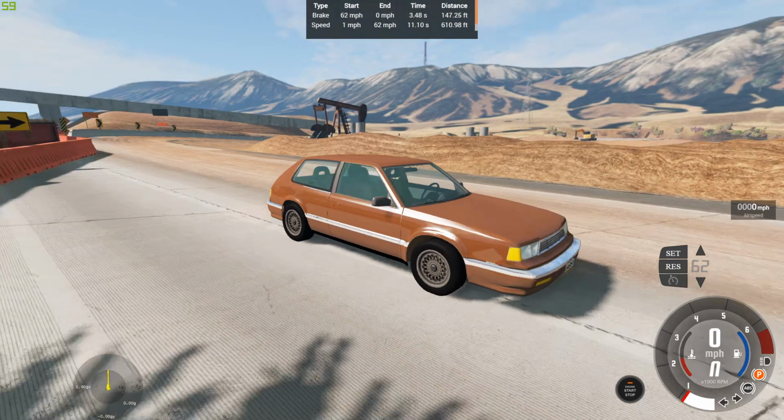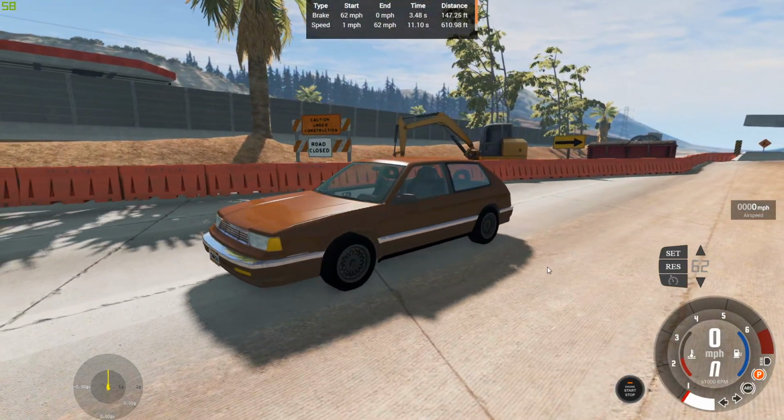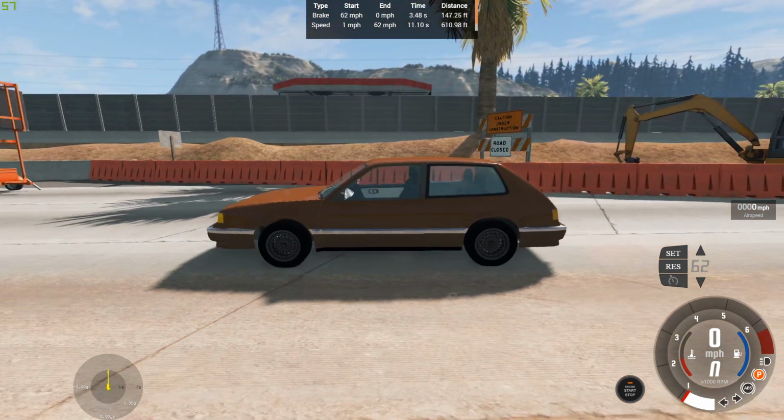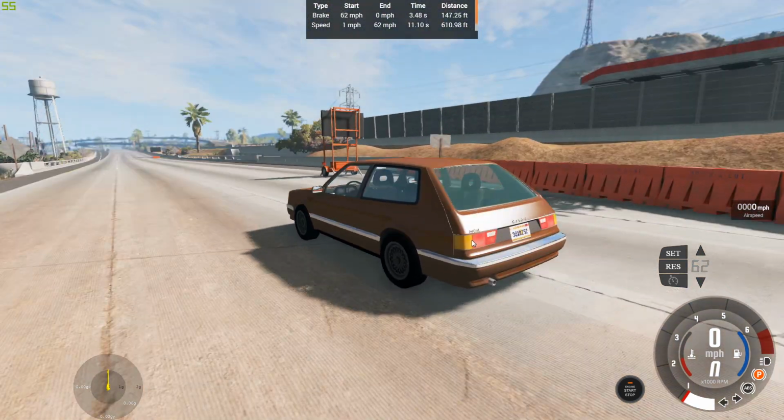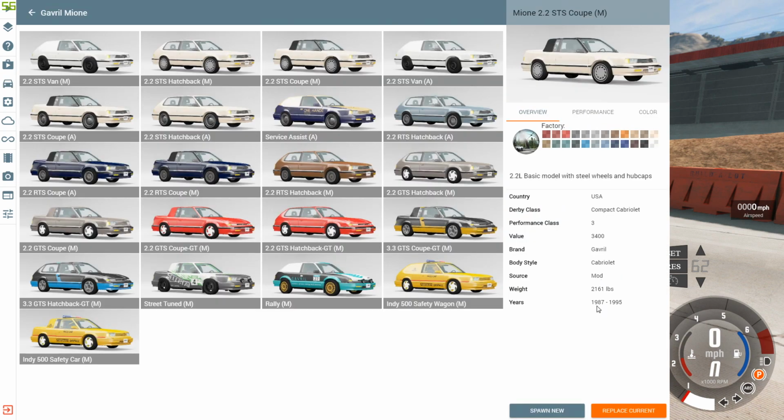You got a buttload of chrome trim right here, like it's a car from the 1950s or something. Like your big-ass boat style cars or something. Is this like an early 80s car or something? Does it tell you on the thing here? 1987 to 1995, Derby Class Compact Cabriolet. Okay then, fair enough, and it weighs just over a ton.